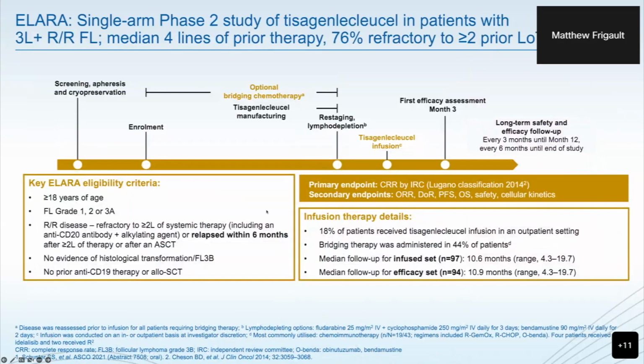Now, there's another approval in the US based on the ELARA study, and this is for Tisagenlecleucel. This was a single phase 2 study in patients third line or later, with a median of 4 lines of therapy. 76% of patients were refractory to 2 or more lines of therapy. And again, this followed a very similar workflow where you had to have follicular lymphoma, had to have relapsed on 2 or more lines of therapy, or relapsed within 6 months after 2 or more lines of therapy following a transplant. There's no evidence of histological transformation, you were not dealing with large cell transformation, and you couldn't have received prior CD19 or allo-based therapies.